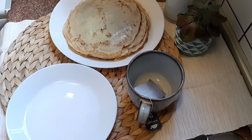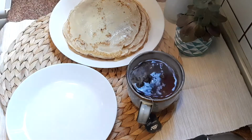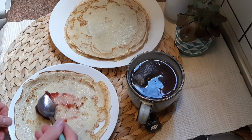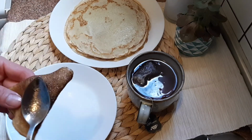I like them with raspberry or strawberry jam. You can have them with any sweet spread such as Nutella, honey, condensed sweetened milk, or simply with sour cream. We also like blinis with savory fillings such as salmon or meat. Maybe I'll show them to you one day.